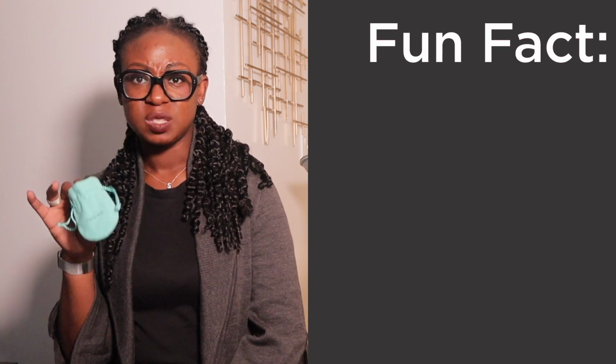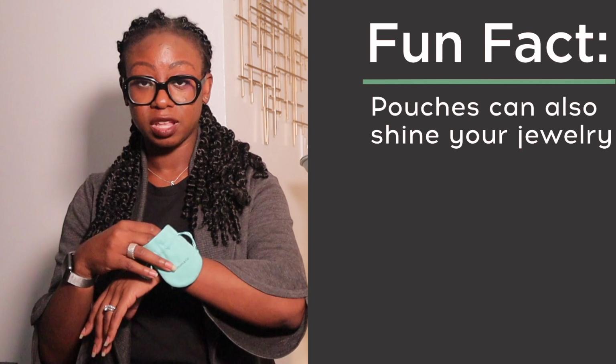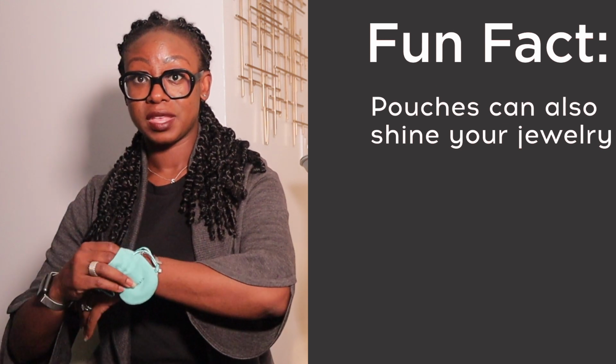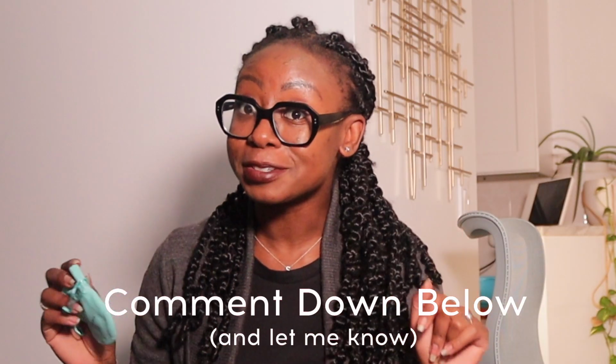Side note, these pouches aren't just to contain your jewelry. They actually work really well to shine your jewelry. So if you ever want to do a little brush up, you can do that with these pouches. Just a fun fact, in case you didn't know. If you knew that, comment down below. If you didn't know that, comment down below and let me know that you learned something today.